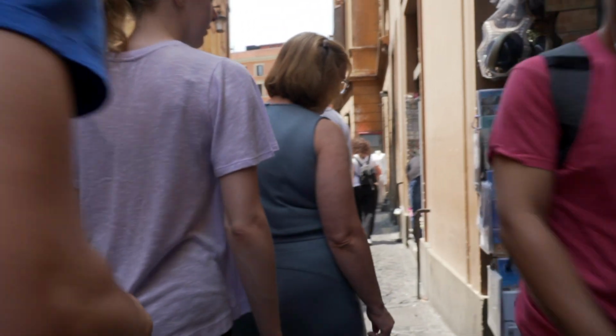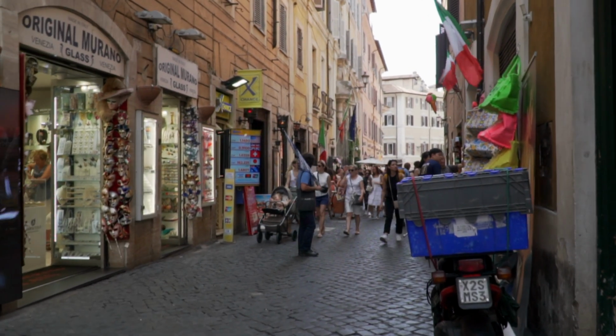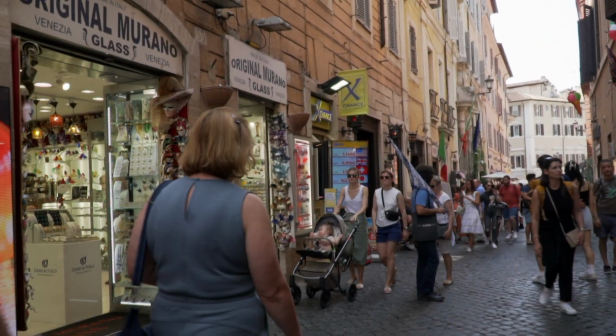Rome is a very walkable city if you can deal with the heat and crowds. Luckily for us, the few days we were there, the heat was tolerable in the high 80s.